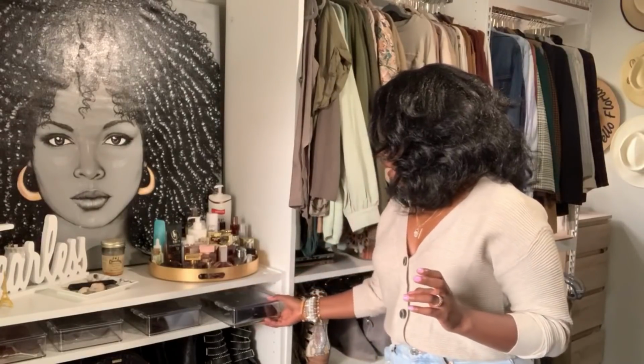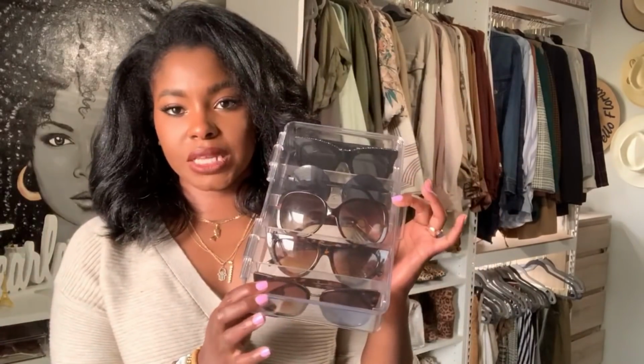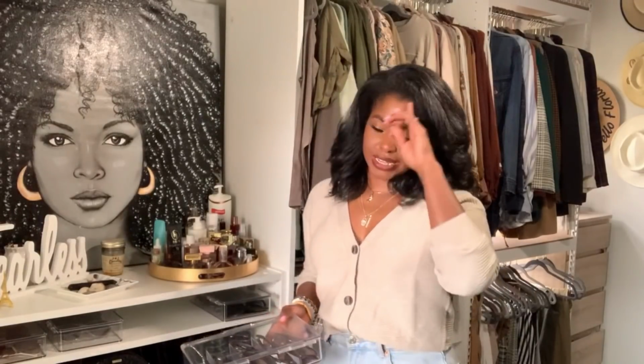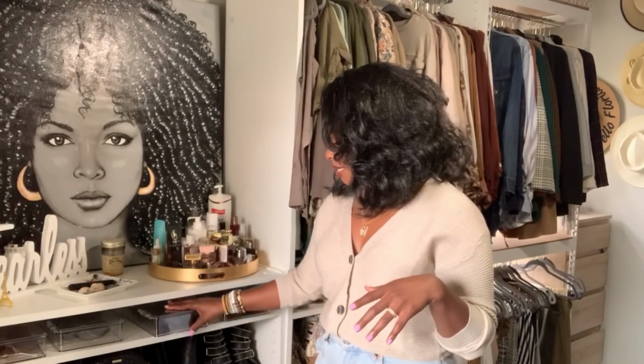I had jewelry organizers that I finagled into being sunglass holders and didn't really like it. So I went online and got these things from Amazon. They came two in a pack and they're basically clear sunglass holders. Lift them up and it has all of the sunglasses in here. Since they came in a two pack, I can have basically five sunglasses each. I have a relatively larger sunglass collection, so I actually had to get two of the two packs. So I got a total of four to have about 20 sunglasses. And I think I'm going to have to get one more two-pack just in case.